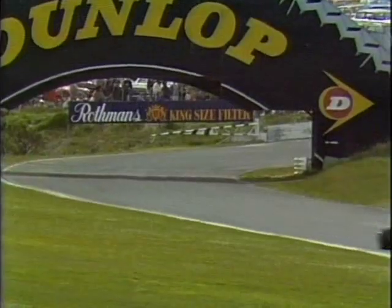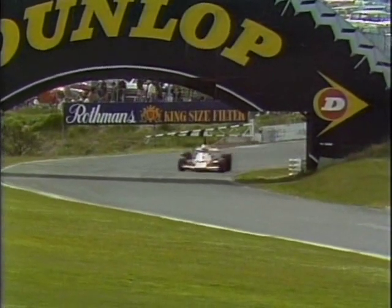Another car there that they're coming up to lap is Barry Singleton and his Chevron, the ex-Holland car. The Englishman who brought the car over for the Tasman Series last year, or the Rothman Series, and Singleton's taken it over.